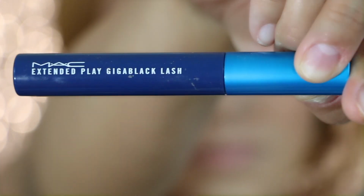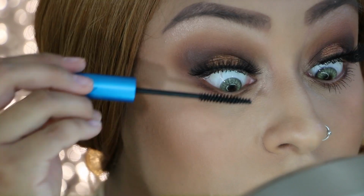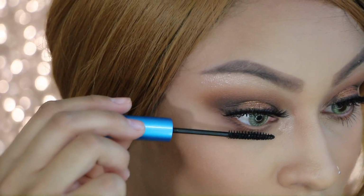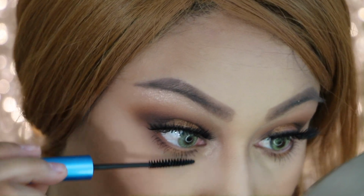So for mascara, I'm using my MAC Extended Play Gigablack Lash. I really like this mascara just because of the wand. It makes getting your bottom eyelashes so much easier because you can just reach into those hard places.